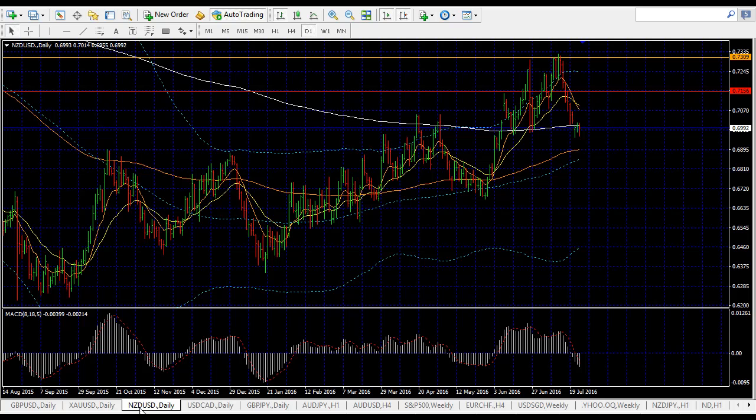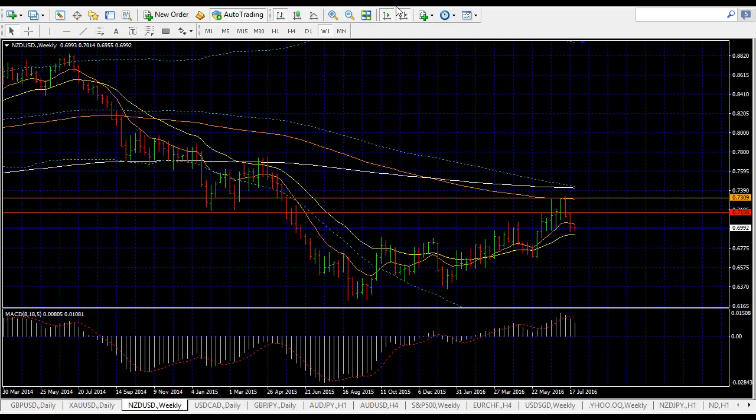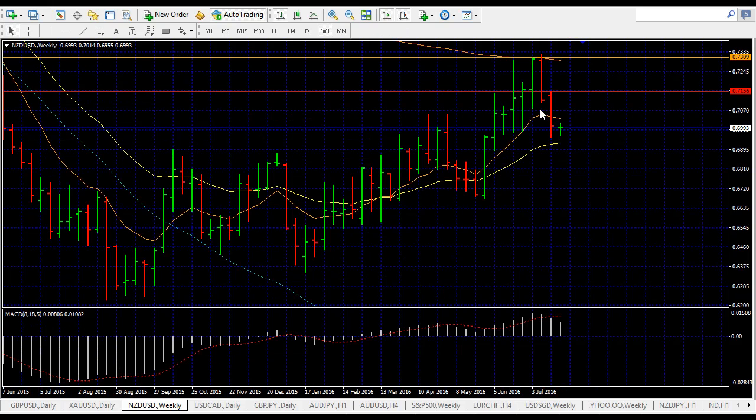Okay, next pair, NZDUSD. This is also a pair that I've covered in the previous week's analysis. If we go on to the weekly time frame, I mentioned that price is getting blocked by the 150, and that's the reason why it stopped over here and didn't break through the level, my orange line. Let me remove this. We can see it tested, and that's the reason why it got rejected.